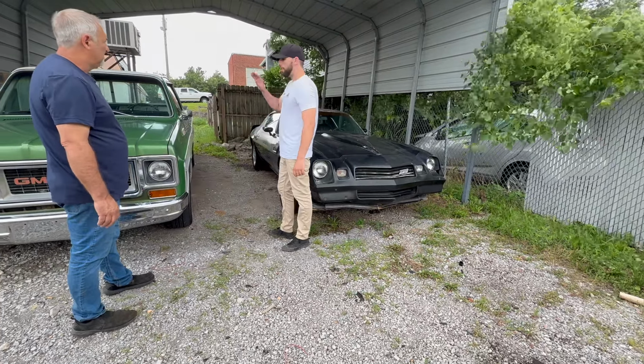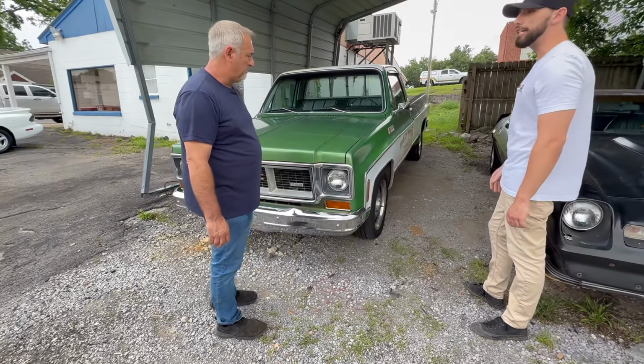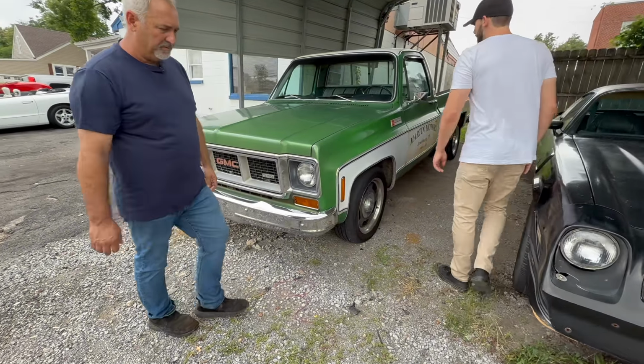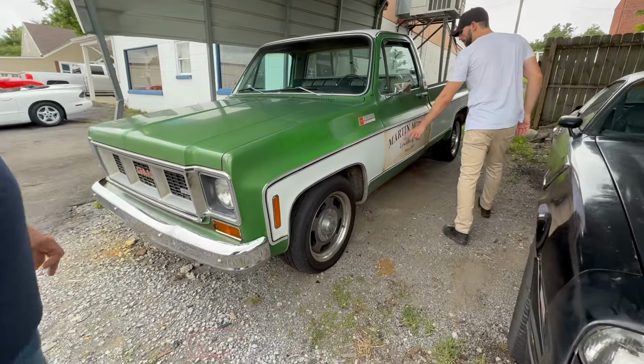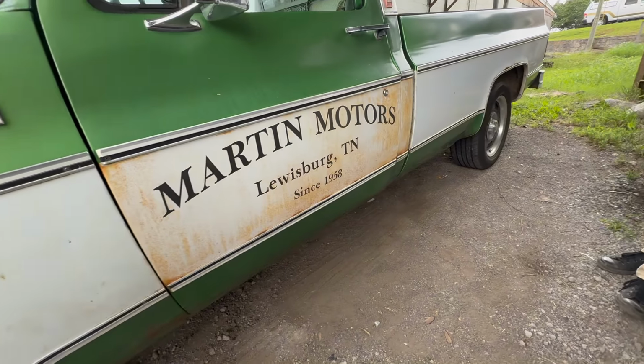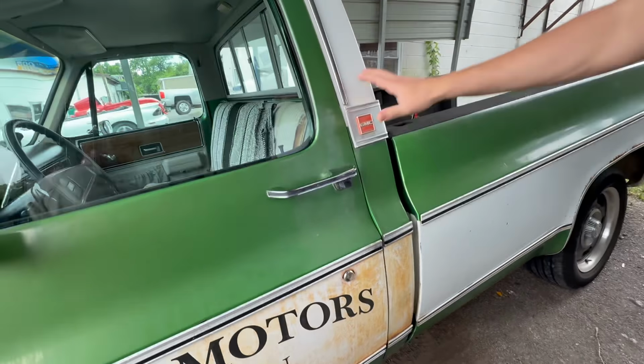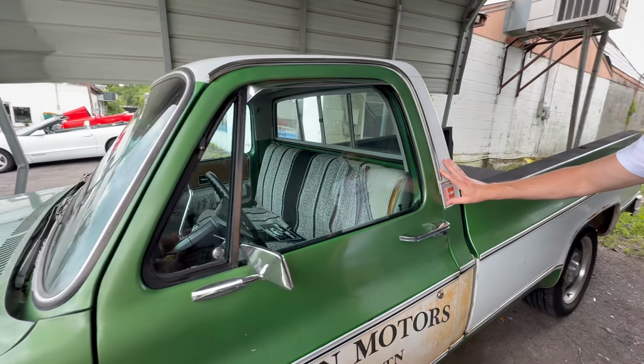Okay. Well, I want to talk about this truck right here, because this has a beautiful color green to it, doesn't it? Yes, sir. I like the colors on it real well. This is your business, Martin Motors? That's the name here of my business in Lewisburg, and you guys have been here since 1958? Yes, sir. My dad and mom started in '58. And is this one for sale? I'm not trying to sell it, no.